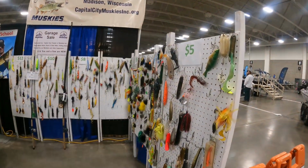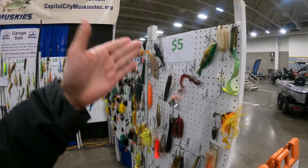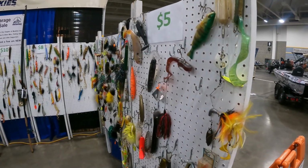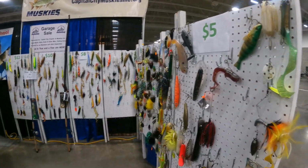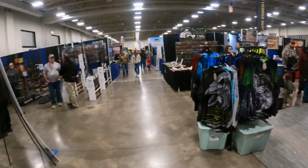Got some big musky lures here at capitalcitymuskies.org for $5. I think these usually cost like 10 or 15 in stores. So if you're looking for a musky lure, it's a huge wall of like $12, $10, $8, $5. Really, really good deal. We have the Wilderness Fish and Game booth over there.